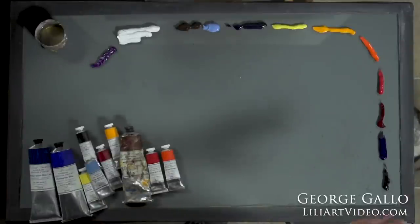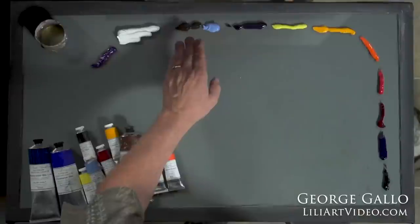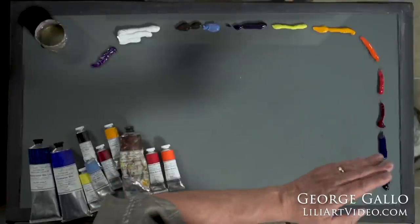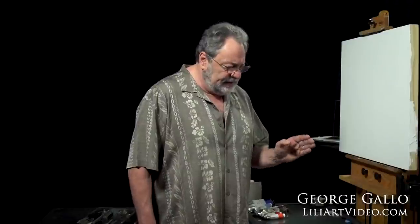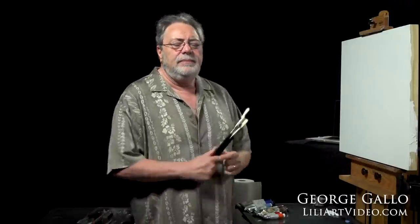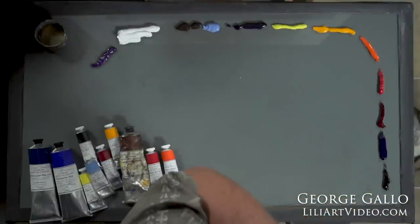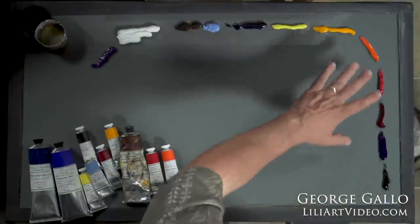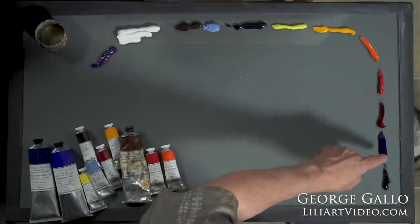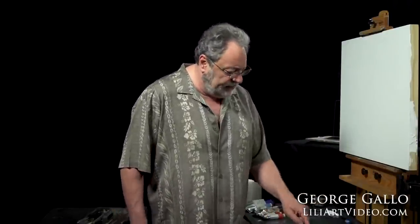Okay, so let me explain the palette and how it works. It's a pure color palette. I don't use any earth tones. I have brown over here just sort of as a backup, but it's a pure color palette. It's the interaction of purple, green, and orange, which are your three secondary colors. Here we have ivory black, which is great for grays and for knocking down colors. So let's say when the colors get a little too intense, sometimes I'll introduce a little bit of black. Some people say that's a no-no, but John Singer Sargent used black and he knew a thing or two.